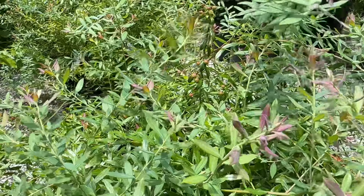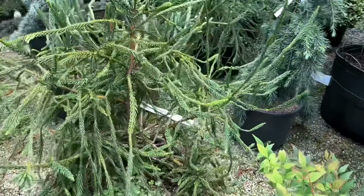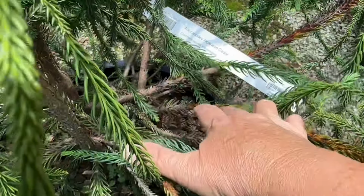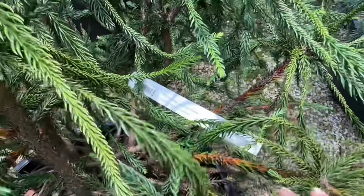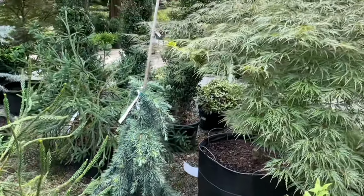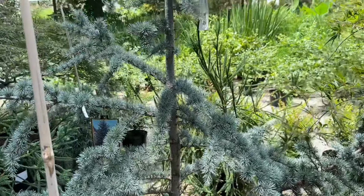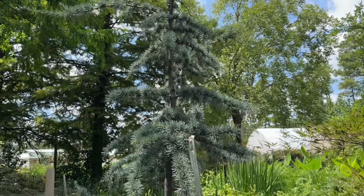Beautiful. Okay, then in here we have some unusual specimens of evergreens. What is this one? Let's see. I'll let you guys pronounce that there. That's a long word. Tongue twister. Look how pretty, unusual. And then we definitely have to go over there and see what the name of this one is. This is a blue Atlas cedar. So gorgeous.